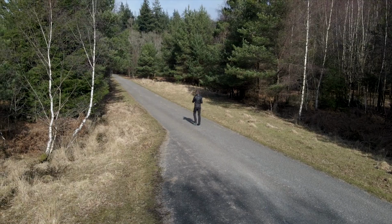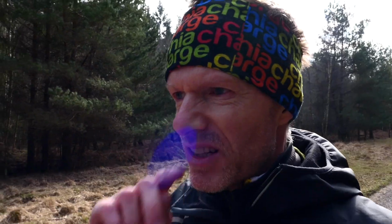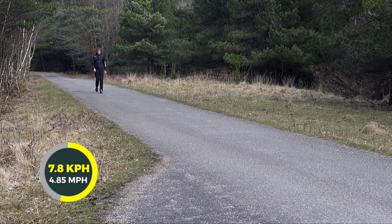So yeah, I just walked down the road to warm up a little bit, walk the way out. So I'm going to turn around. Right, okay, so we start walking normally. And I'm getting up quite quickly to what would be my comfortable fast cruising speed. Now I'm just pushing it further. I'm trying to see how fast I can go in my normal technique.